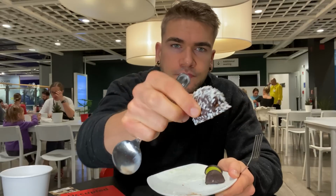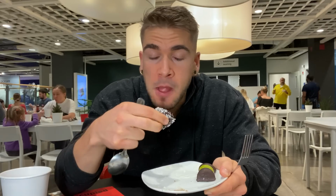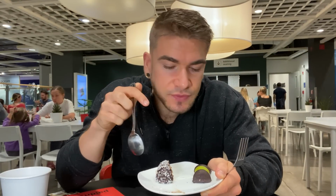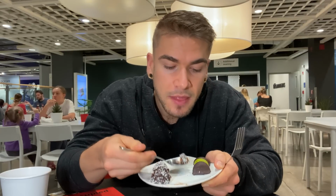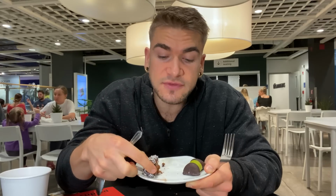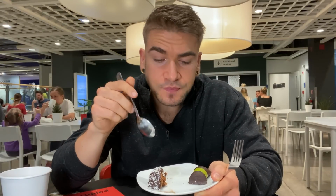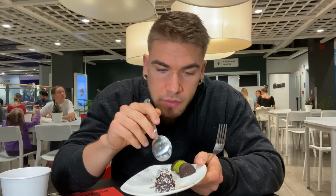Try this chocolate ball. Kind of like the lady told me. Oatmeal. It's not cooked. It's not baked. There is definitely, like I said, some chocolate in it. There is rum. It is very rum flavored. Not overly sweet, and it's not a bad thing, but definitely the rum and the chocolate is the main flavor.